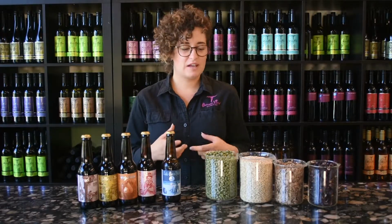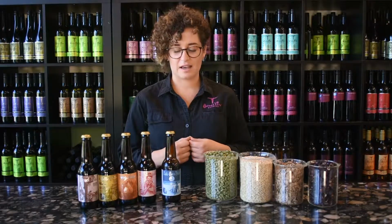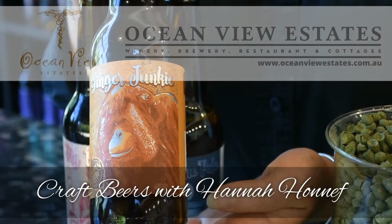And so with the pale ale, I've used mainly aromatic hops, so you get real citrus and the kind of fruity passion fruit flavours in there. So it's a really nice, refreshing pale ale.